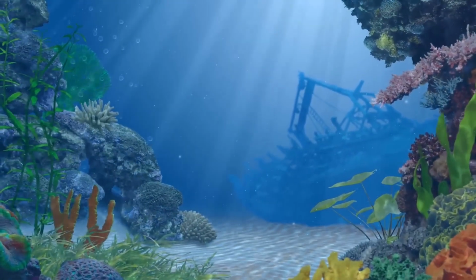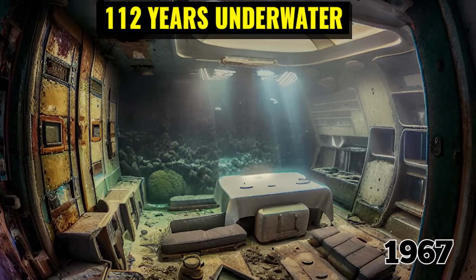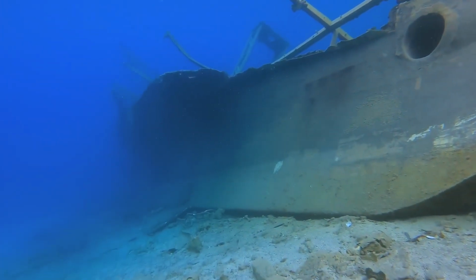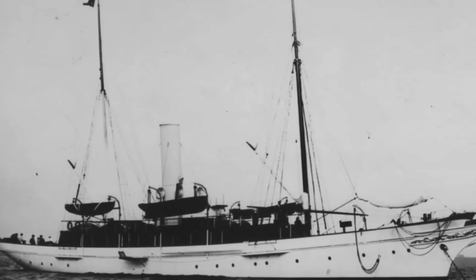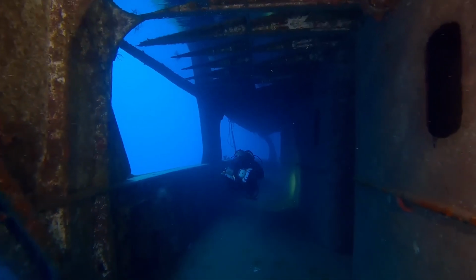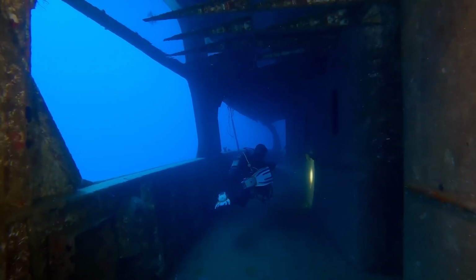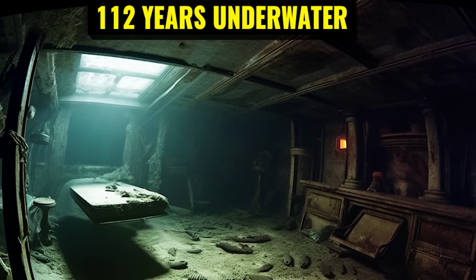The Gunilda remained on the lake bed for decades until she was rediscovered in 1967 by divers. She was still intact with her gilded hull, her wooden deck, and her brass fittings. She was a time capsule of the early 20th century, a testament to the elegance and craftsmanship of her era. From then on, she became a popular destination for divers who wanted to see her beauty and mystery. She also became the subject of several failed salvage attempts.